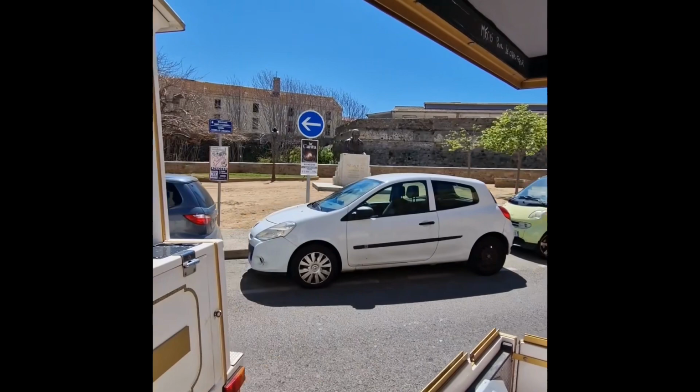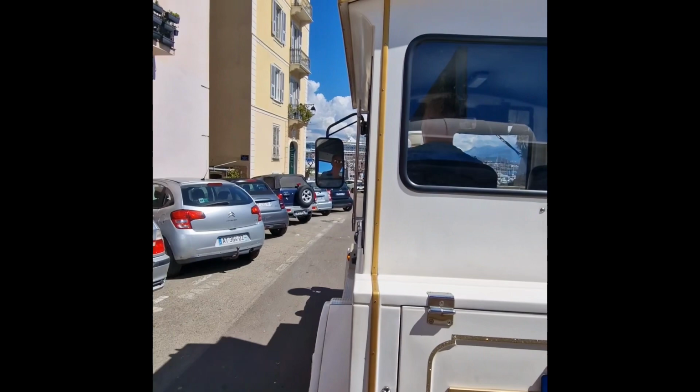Finally, we have on the right hand side the Ajaccio monument to the Second World War Resistance.